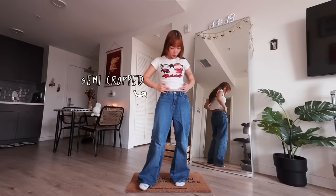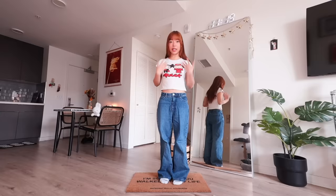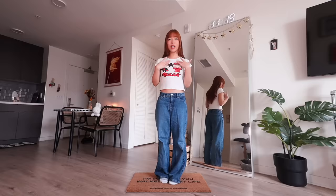I really like wearing kind of like low-rise jeans like this. This length of shirt is what I feel really confident in. It also doesn't hug too tight on my belly area. Like, it kind of flares out right here too, which I really like.